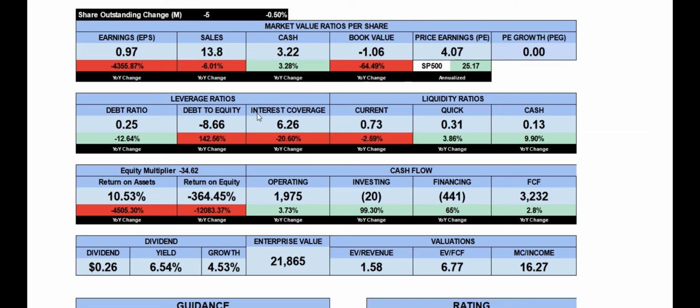The leverage ratios show that the debt ratio was worse, at 0.25. Total assets declined as inventory and other current assets were lower. Debt to equity isn't meaningful as there isn't any shareholder equity. Interest coverage at 6.3 is still a good number, though interest expense increased faster than operating income.